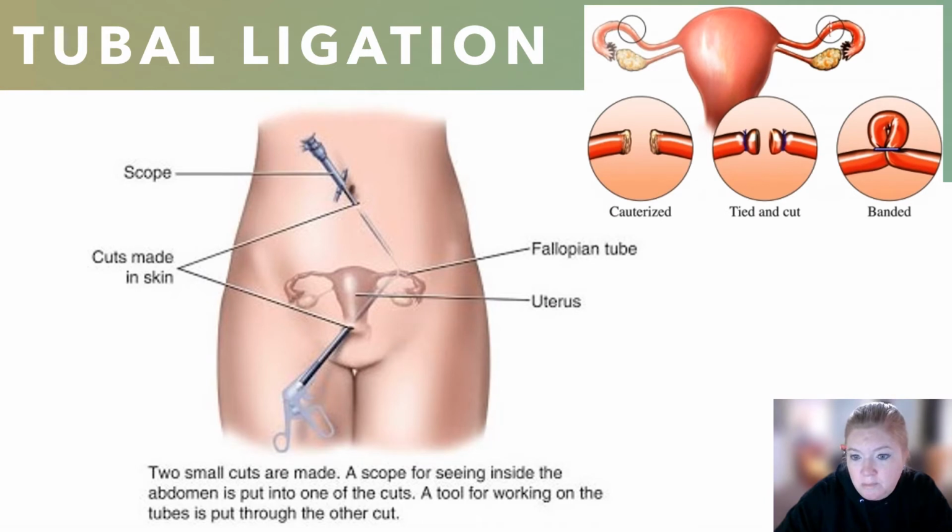There is also tubal ligation. Okay, so this does involve some surgical scars. You can see one is near the navel, and then there would be a couple of scars low in the pelvic cavity. In this case, the fallopian tube would be cut, and the ends can be cauterized, tied and cut, or banded. It's similar to the options for a vasectomy. Okay?